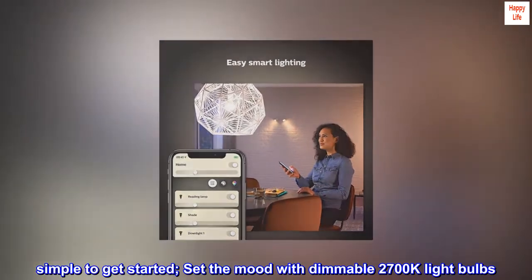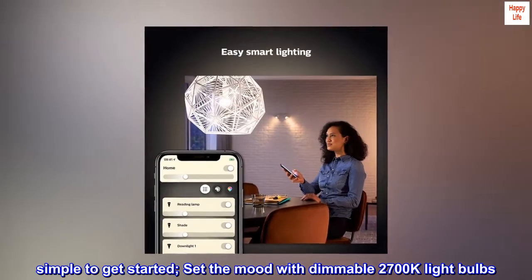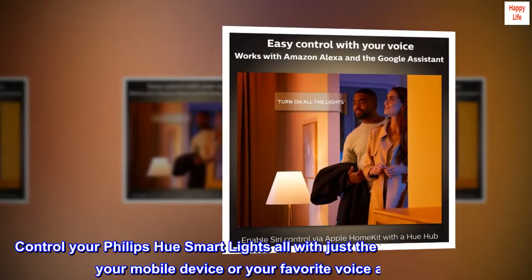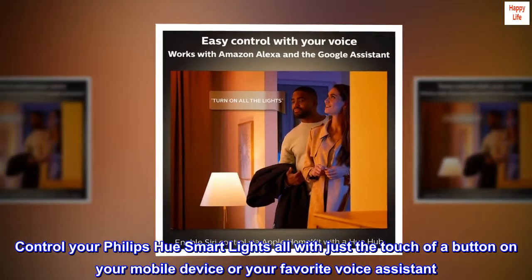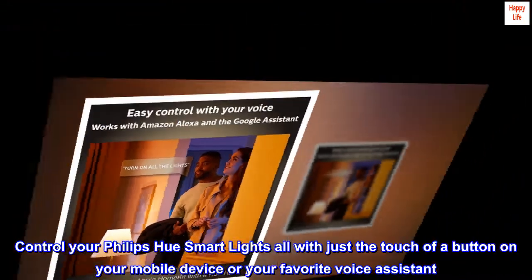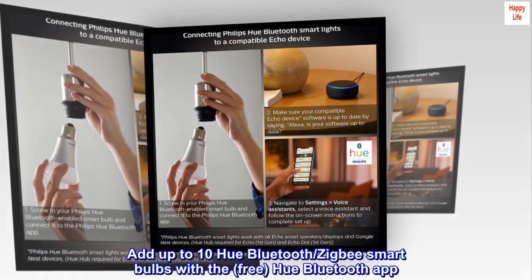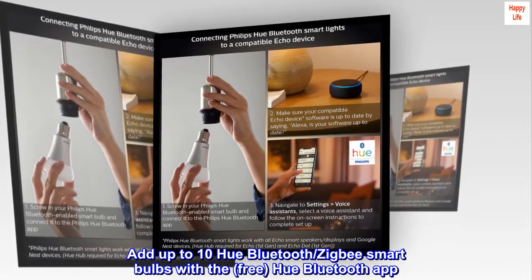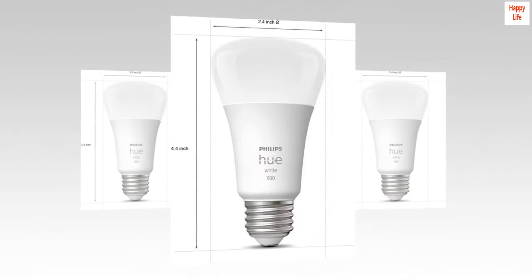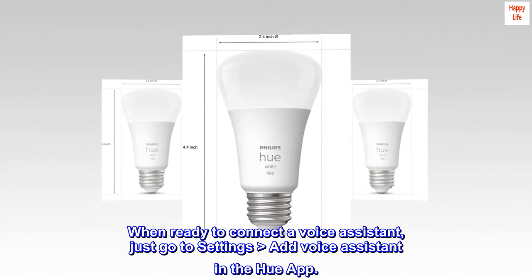Simple to get started. Set the mood with dimmable 2700 kelvin light bulbs. Control your Philips Hue Smart Lights with just the touch of a button on your mobile device or your favorite voice assistant. Add up to 10 Hue Bluetooth, Zigbee smart bulbs with the free Hue Bluetooth app. When ready to connect a voice assistant, just go to Settings, add Voice Assistant in the Hue app.